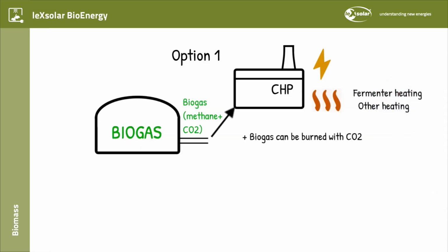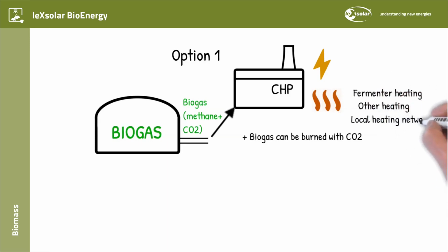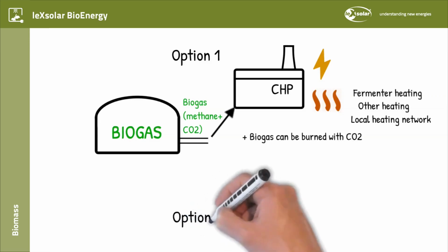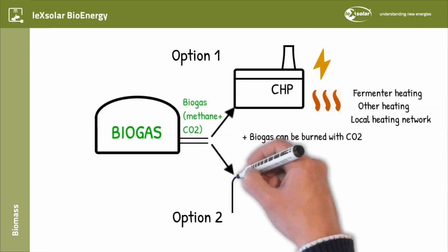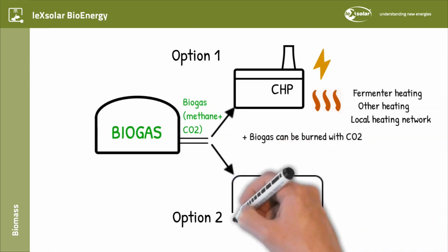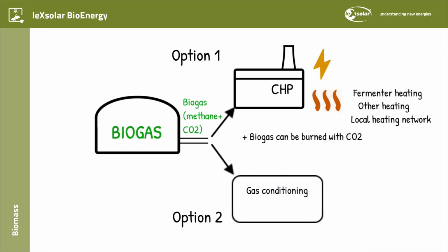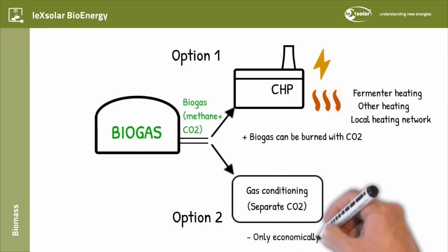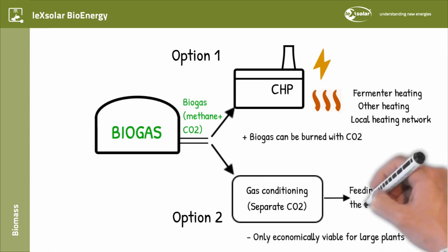Depending on the size of the plant, it can also be fed into a local heating network if there are other heat consumers nearby. The alternative, especially if there is not enough heat demand nearby, is to feed it into the gas grid. For this purpose, however, the biogas must be further upgraded. In particular, the CO2 must be separated. Since the processing is costly, this is only worthwhile for large plants. After processing, however, the biogas can be fed into the gas grid and used just like natural gas.